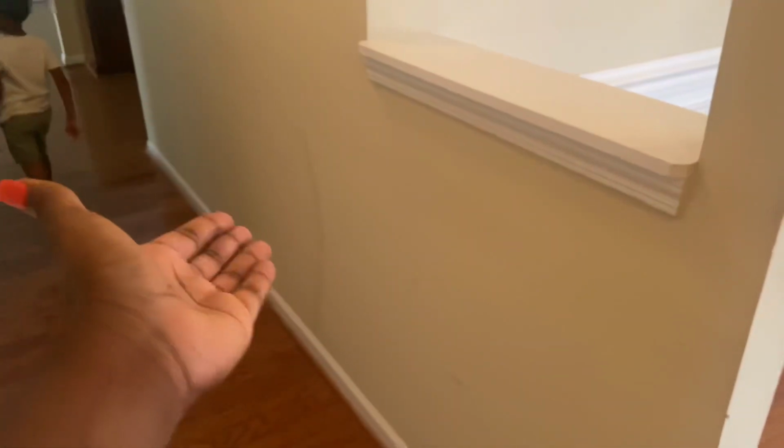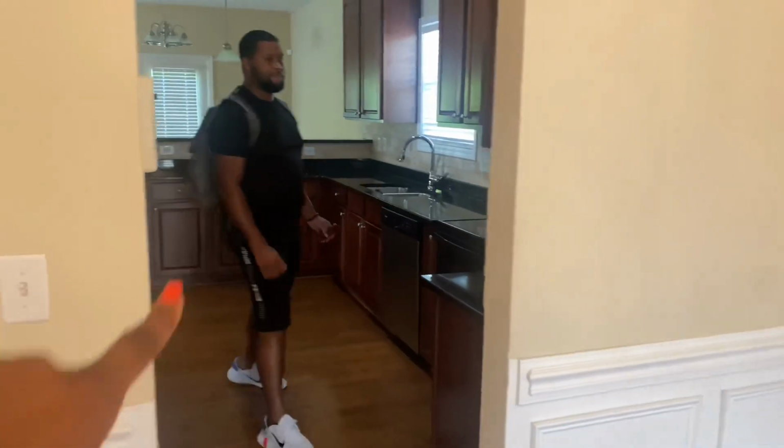there is a massive stain here on the wall. I'm pretty sure they're not gonna clean none of this stuff up upon moving in. There are like actually stains all over the place. But it is a nice space. The dining room leads into the kitchen, which is a fairly large kitchen.